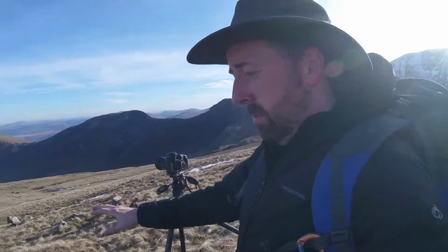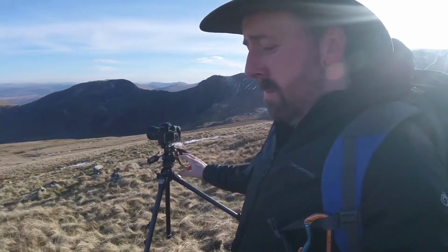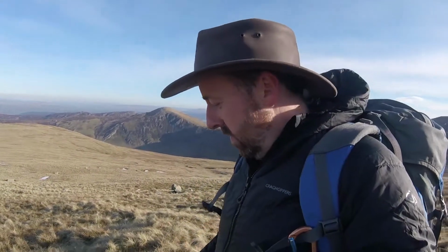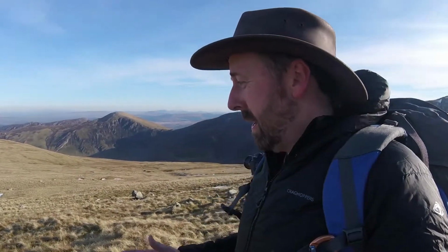The problem I'm really having is there's absolutely nothing of interest in the foreground. So the top of, I think this is called Volgach, is quite a flat plateau. It's very wet, very tussocky grass. I'm sure it's a wonderful habitat for wildlife, but photographically it's quite boring.